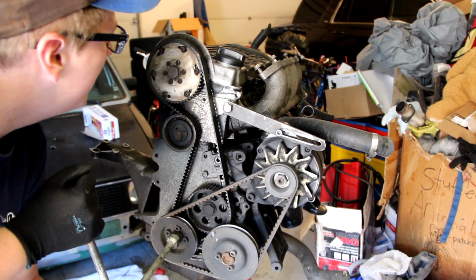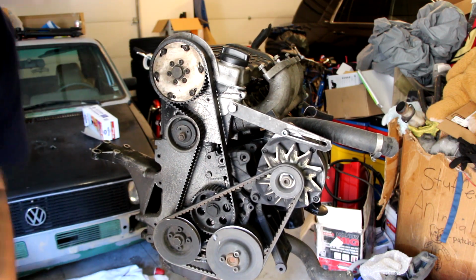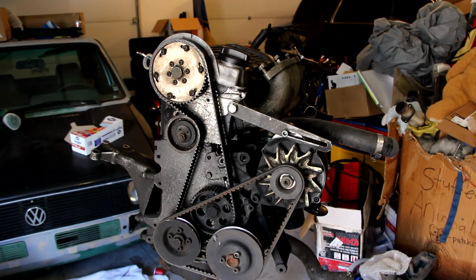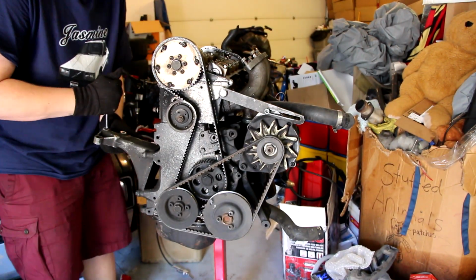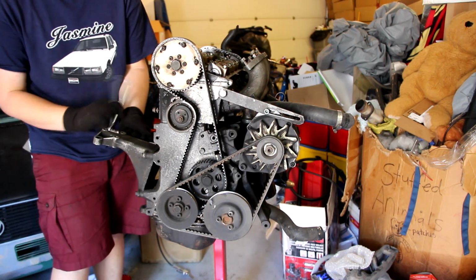There's my timing mark. And there's top dead center. Putting all the parts in Ziploc bags, I'm going to label them with a black marker so nothing gets lost. Alright, we're starting with the simple thing because this is a Mark II mount bracket. And I don't have a Mark II, so it's coming off.